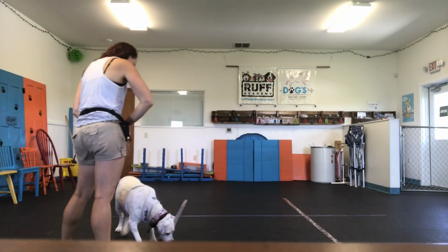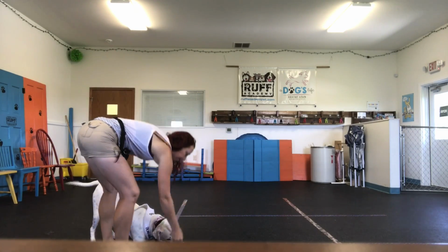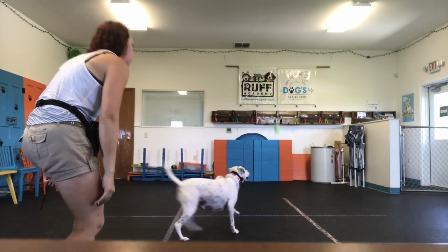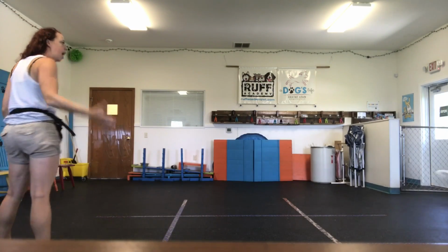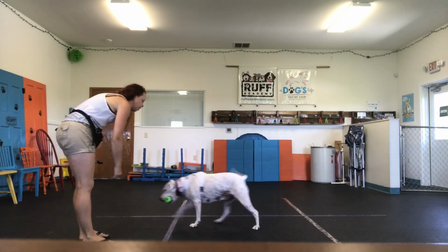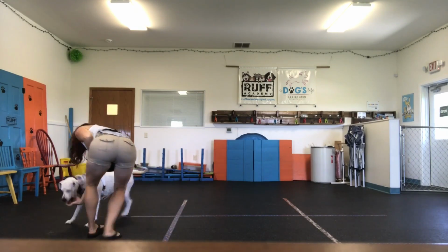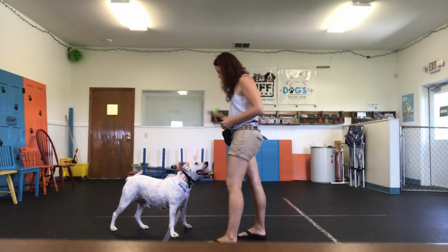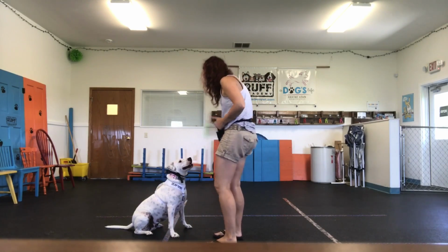I decided to add a little bit of play with the tennis ball because she really does like playing with the tennis ball, just to kind of spark her interest a little bit and get her a little bit more focused on me before we got her involved with other dogs. She does have a playful side, and she also does have a lazy side. So she plays a little bit and then she's done.